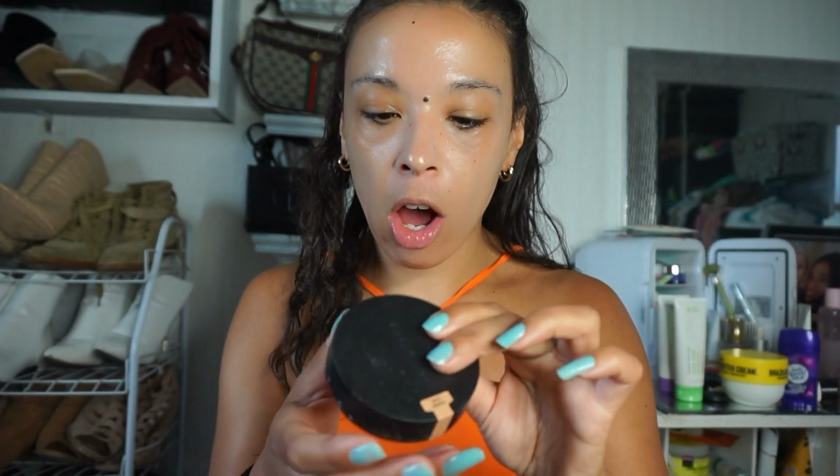But I think that the Best Skin Ever foundation is a great product. You get 7.5 grams of product, and right now in terms of stars, it's almost a 5-star product. The shade I got was 31P, which is tan with a pink undertone. I actually think the color is slightly off.